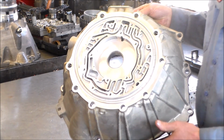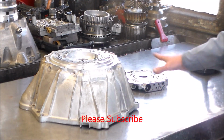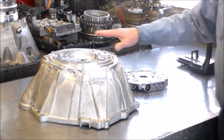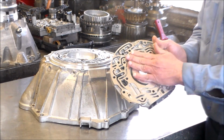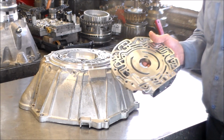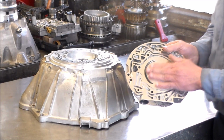So, real nice job. On these 6L80s, either you get these machined or you have to go new. And if your rotor and stuff is okay, that's great, you can use it over. If the stator is smooth and there are no problems here, you can probably even use that over. But if you're going to get these machined, I would have both pieces done. If you're going to go for the new bell housing, just make sure this piece is okay.